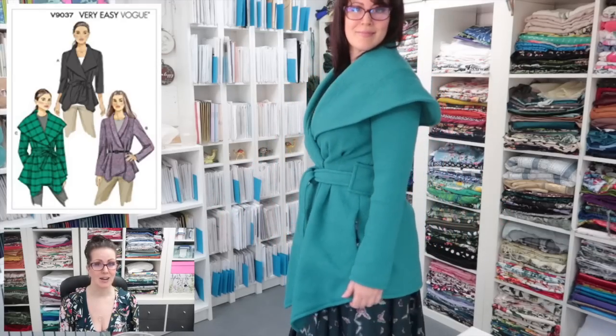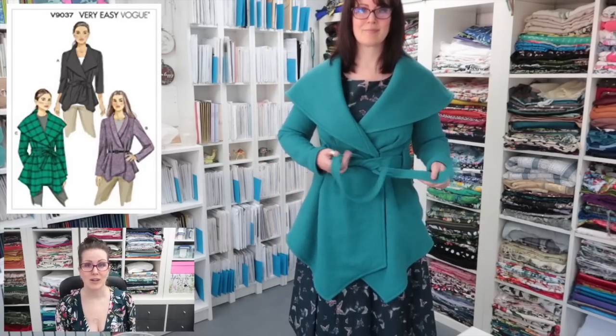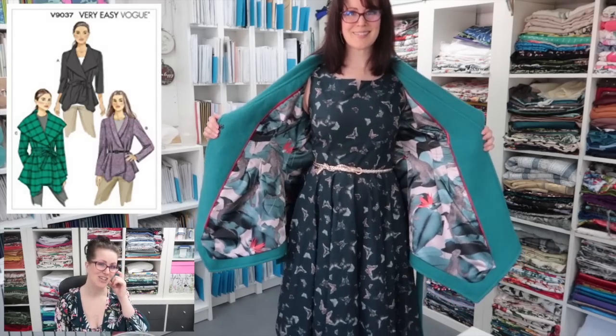I cannot wear a cardigan underneath of this coat, which is really unfortunate. I have worn it out once. I mean, I made it in May. It was cold, and the theory was that if I make the coat in May, then the summer will turn up, and it pretty much did, which was great.